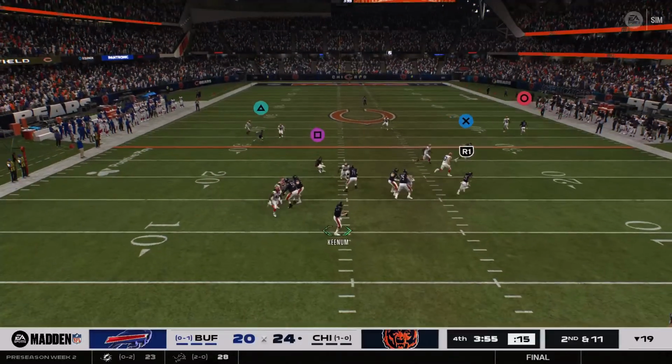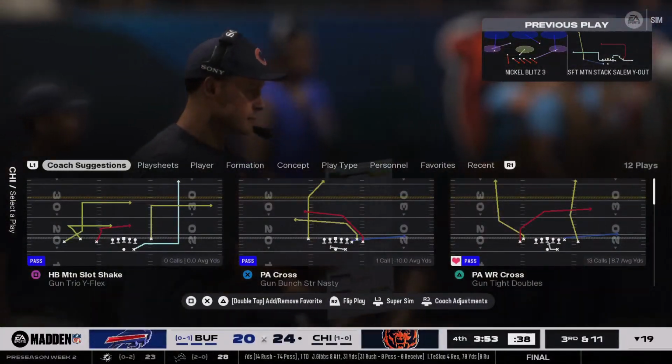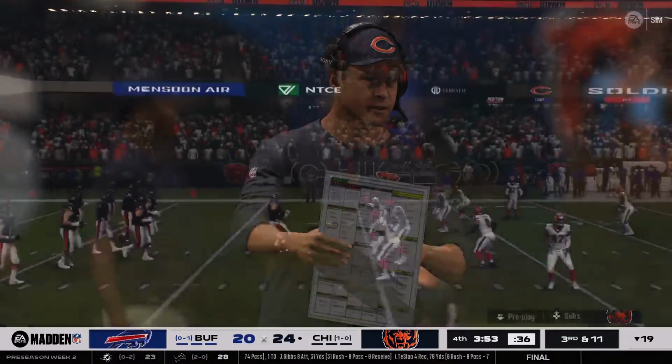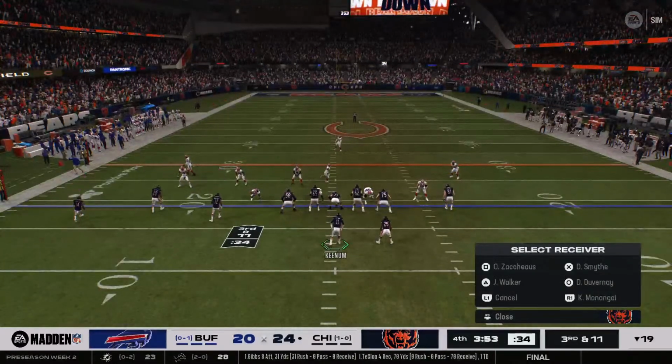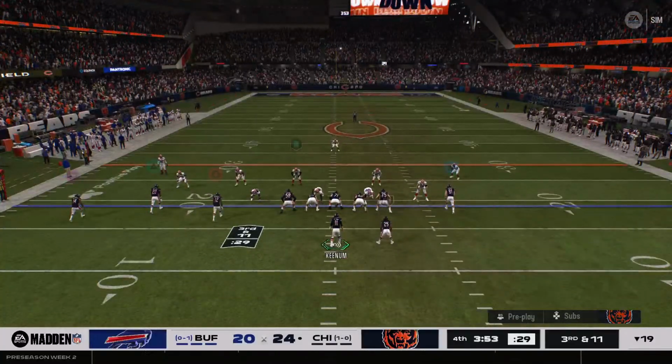Now Keenum. And he's unable to hold on to that defensively. A potential game changer, but it falls incomplete. Possibly a turning point. Big play coming. This is 3rd and long.